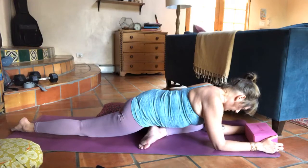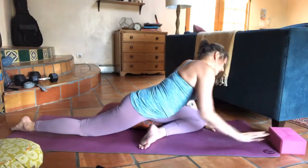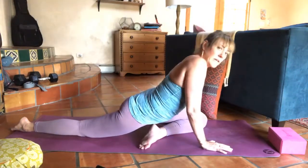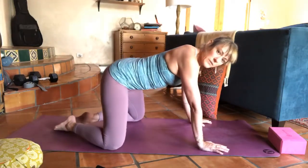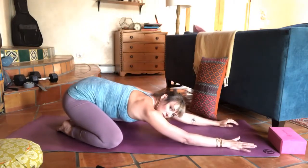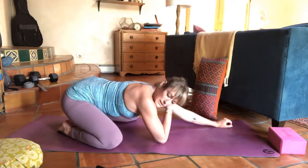Big breath. Send that breath to the low back. Expand on the inhale. And on the exhale, take the palms to the mat. Take any support out from underneath the hip. Both palms down to the mat and just shift backwards. Take the knees wide, bring the toes to touch, and find your child's pose. Hands reaching forward, forehead resting down onto the mat.